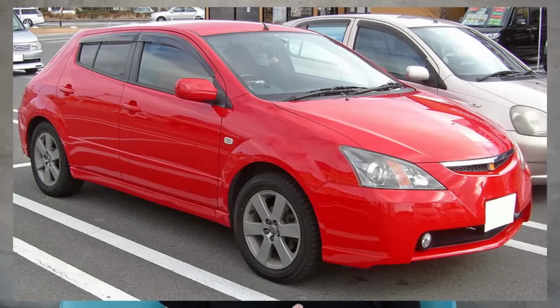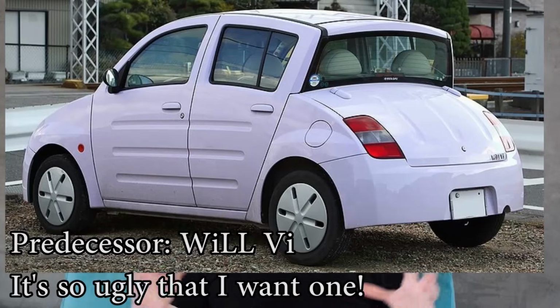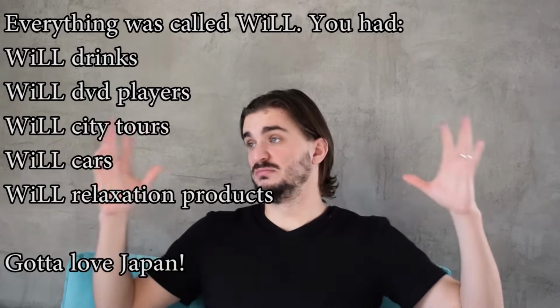came in this. This is a Will VS, or maybe it stands for Versus or something. This is a Japan only thing. This was the predecessor of this car, and as you can see, these are super weird, and they're called Will, but they're actually Toyotas with a bunch of Toyota parts, and it was an attempt by a bunch of different Japanese brands and companies to create products that would appeal to a younger generation. It's a long story, but basically for Toyota, it was a test bed for what would later become Scion in the States. Pretty interesting, right?